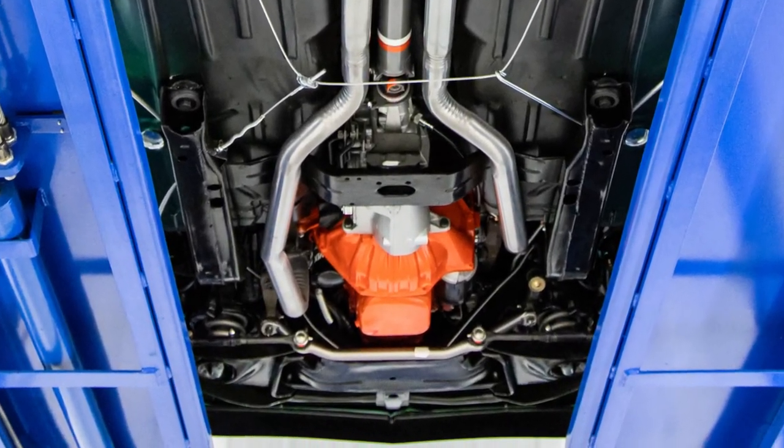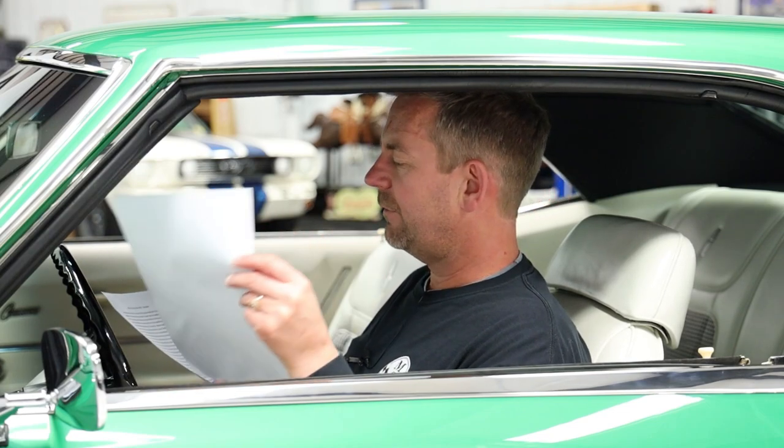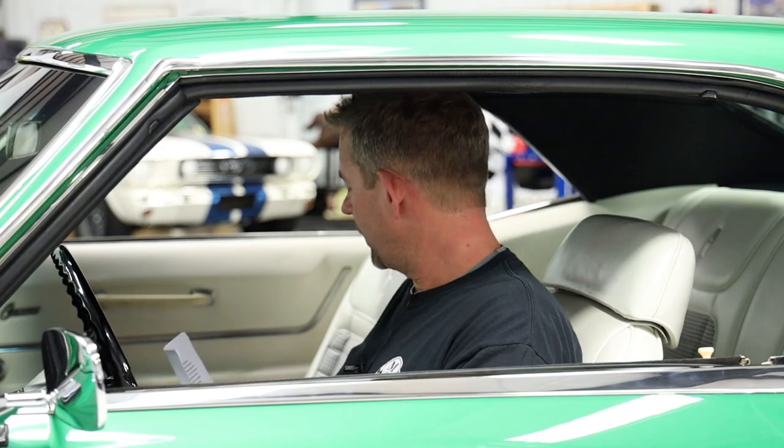Everything on this car has been gone through, the steering, the brakes, the suspension, etc. This is a mirror quality car underneath. It is spectacular. Again, MS Classic Cars is super proud to own this vehicle.